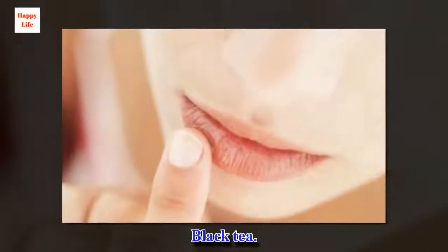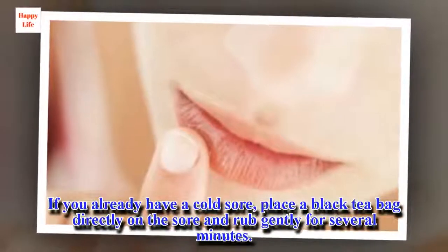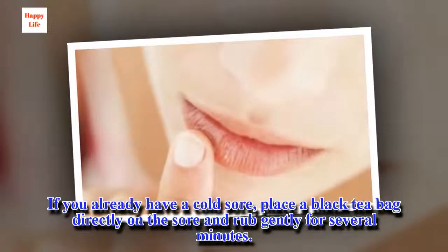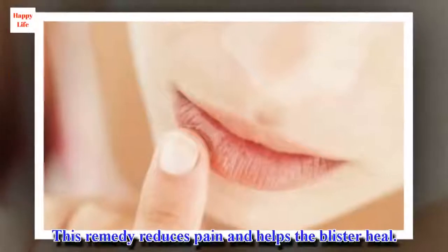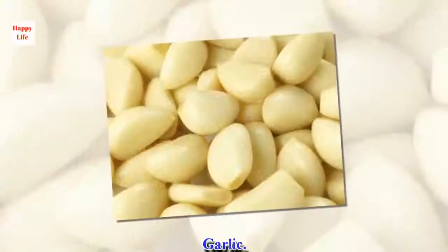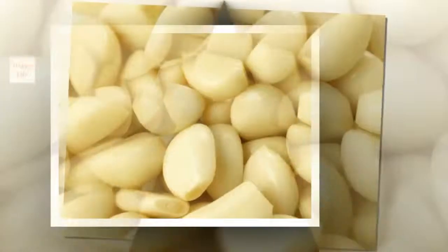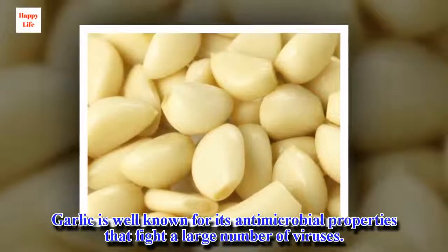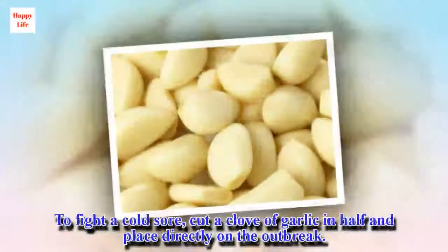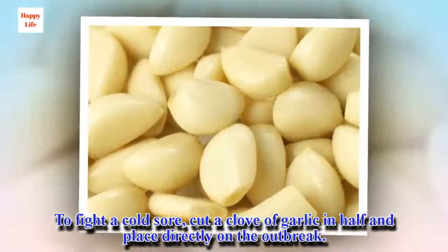Black tea. If you already have a cold sore, place a black tea bag directly on the sore and rub gently for several minutes. This remedy reduces pain and helps the blister heal. Garlic. Garlic is well known for its antimicrobial properties that fight a large number of viruses. To fight a cold sore, cut a clove of garlic in half and place directly on the outbreak.